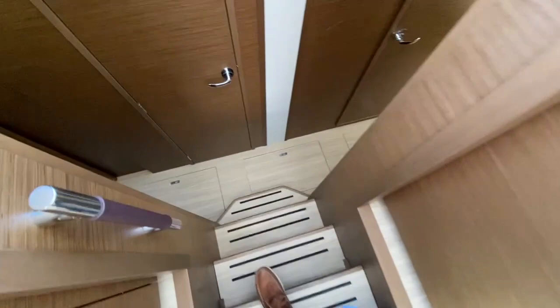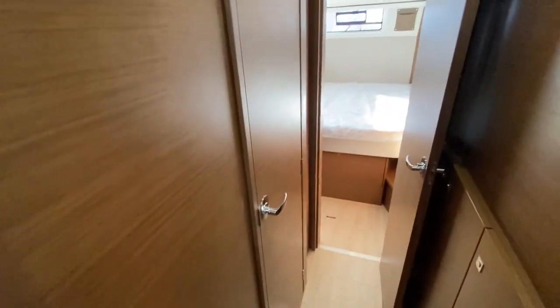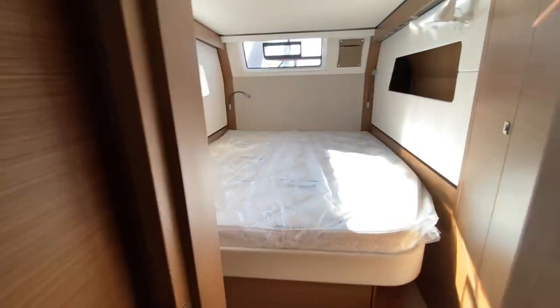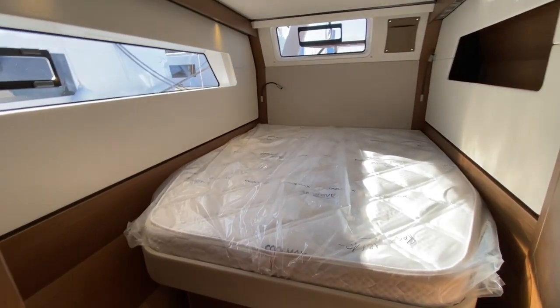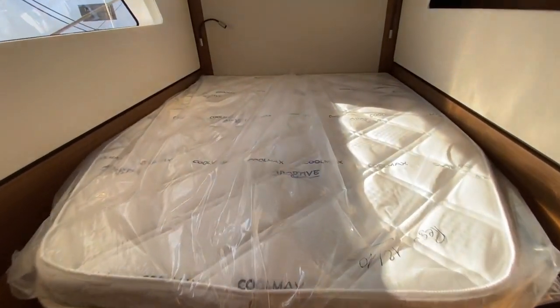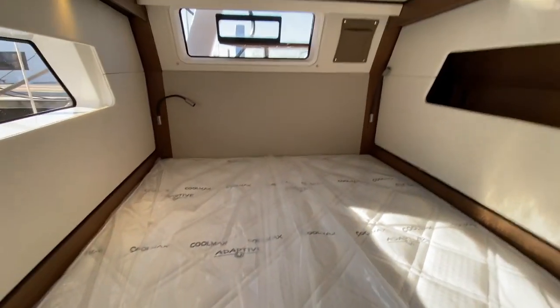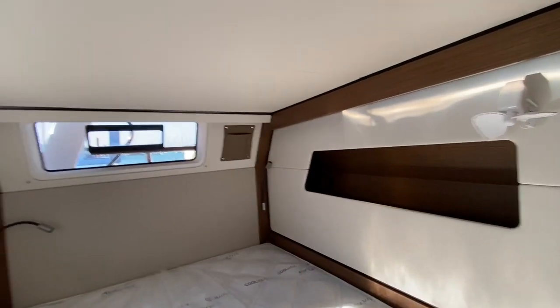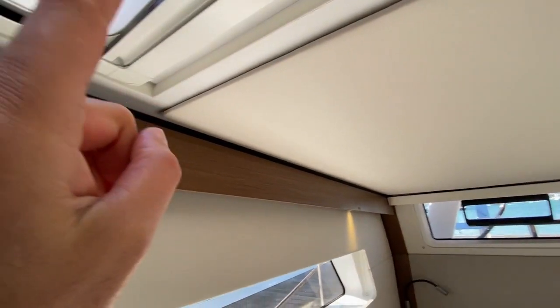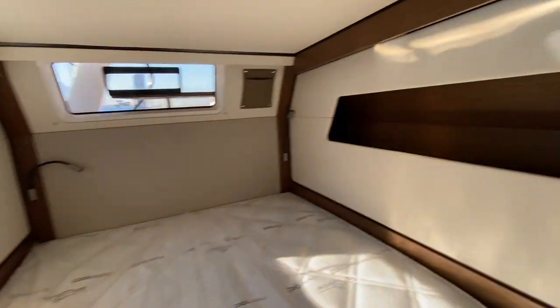Here we go down our 3 steps again into the starboard hull, where you have two cabins and a head and a shower, a shared shower. So this is your aft cabin, very spacious, same bed size as the owner's side. So it's a queen size berth. Opening windows, overhead hatch also opening. Also here, window with a port light.